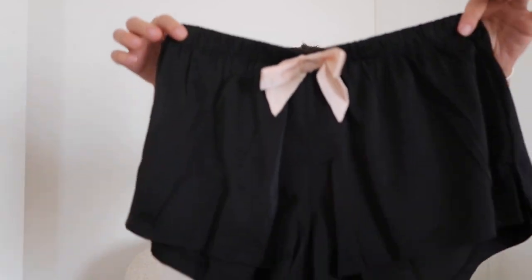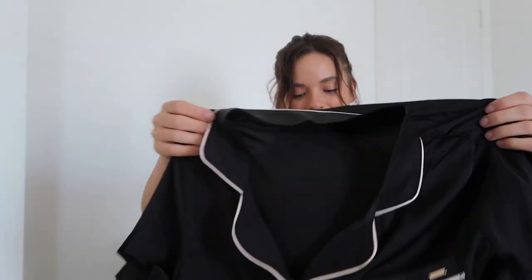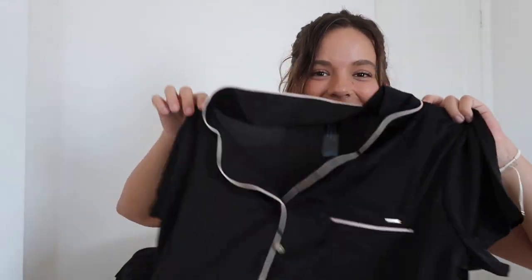I don't have any pajamas after I've lost my weight, so I'm trying out new pajamas. They're also so cute for content when you're traveling. Look at the cute little shorts. Oh my goodness, I love these. We've got this night top. Super excited. I love these kinds of sleeping shirts and you just feel so cozy and luxurious in them. And I got both in a size small, just so you guys know.